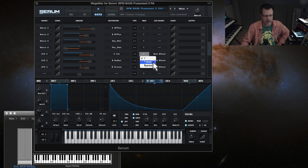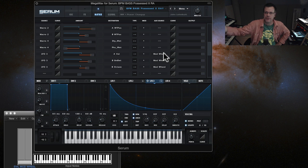You can invert it or you can bypass it. And by doing the multiply this way, what it means is something times 0 equals 0. So no matter what that LFO is doing, it's doing the full range. Because my mod wheel value is 0, it's not doing anything. As I bring it up in small increments, the smaller values equal a small amount of LFO.